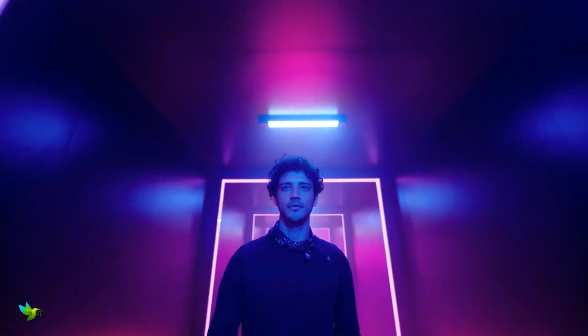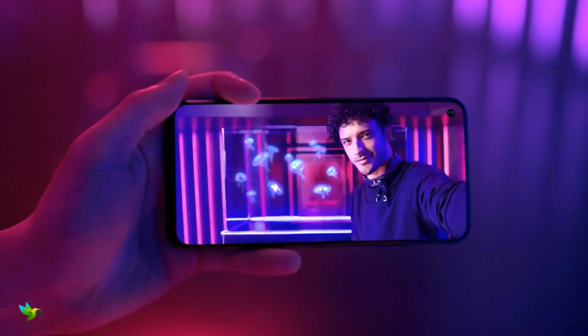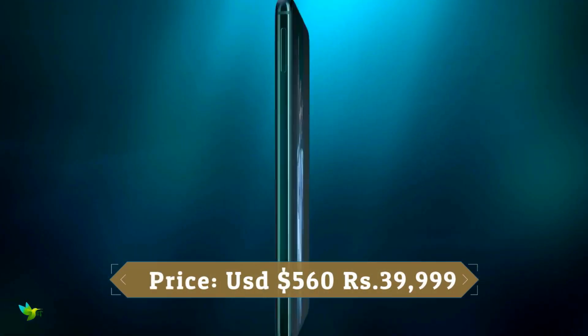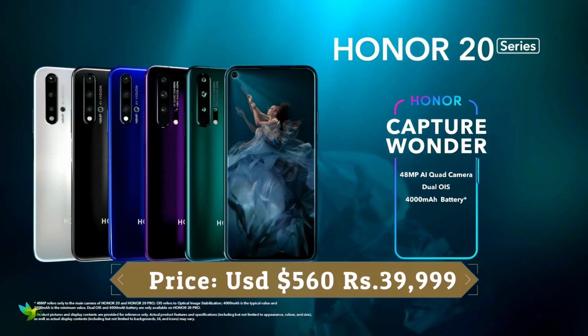Like most Honor devices, the 20 Pro also comes with Magic UI 2.1 on top of the Android 9.0 Pie OS. This phone has a Kirin 980 chipset and 8GB of RAM. There is 256GB of internal storage also.